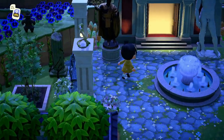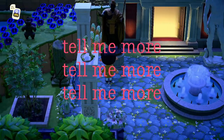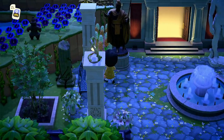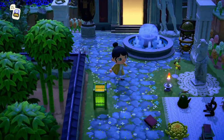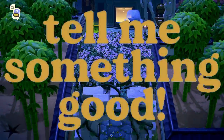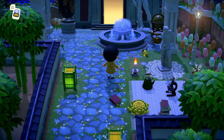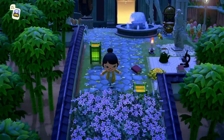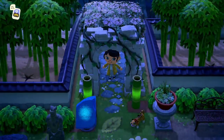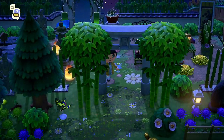This is gorgeous. There's more of those brown flowers. Okay, beep, where are you getting those brown flowers? I need to know. Or maybe they just look a different color because it's nighttime. Are they pink? No, they're not pink. Okay, I need to look at the flower guide and how to breed them, because clearly I'm missing something.